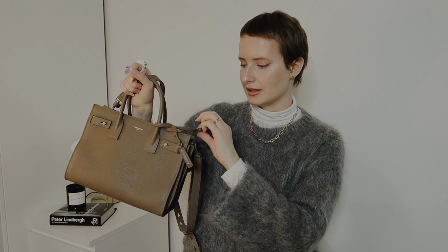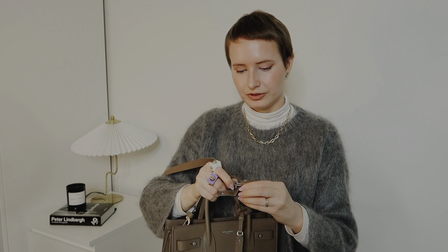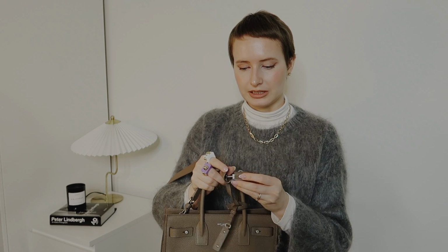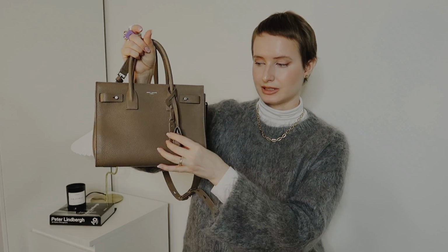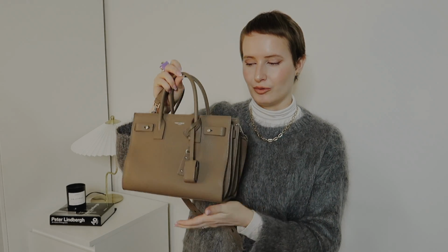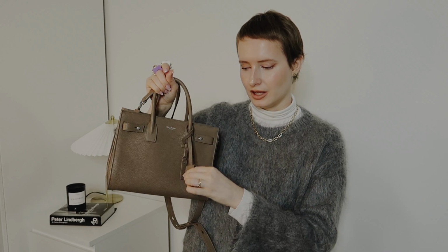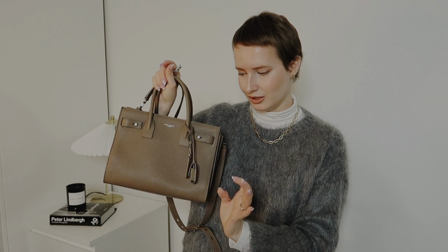Another thing is this lock inside. You can see, you feel it's really quality, still some plastic. You feel that it's a really quality thing, an amazing minimal accessory to add, but I feel like it's too heavy. When you have lots of things in your bag, you have the weight of this lock. I feel it's kind of too heavy, but I don't want to remove it because I like the look of it.